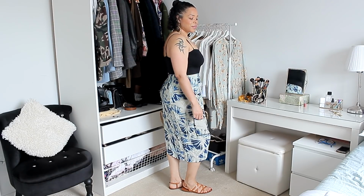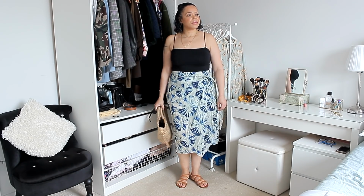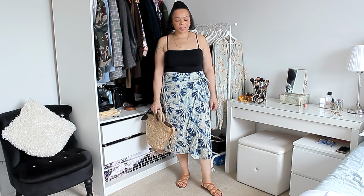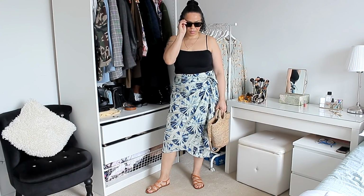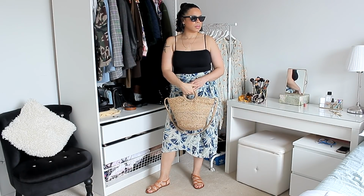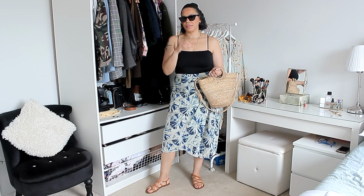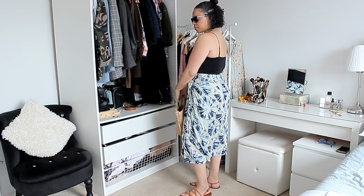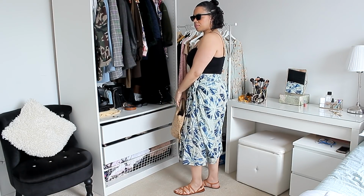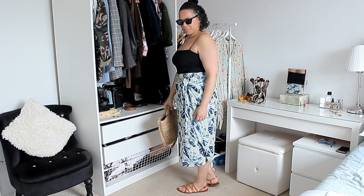This next midi skirt reminds me of my childhood. Why? Because I remember my grandmother coming from Africa with materials like this in different prints. If you have any family from Africa, you probably know what I'm talking about, but I love the material, the print as well. It screams summer. It just screams going to the beach, and I love the way that I styled it. Again, I styled it with the tan sandals that I've been styling pretty much throughout this video, and with my jute bag from Zara.